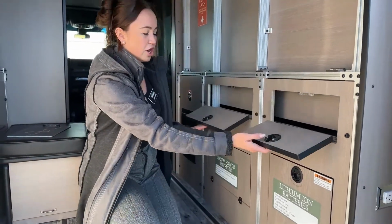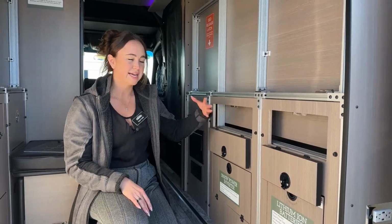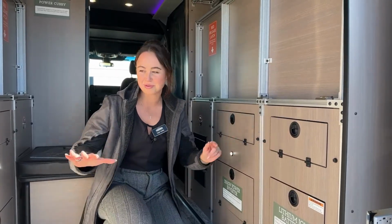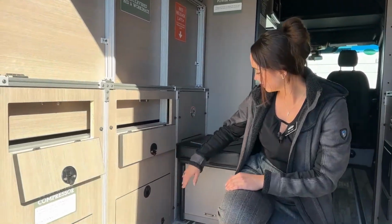And then these are not any storage, it just gives you an access point for when you do have the bed down. If anything drops behind it, it just makes it a little easier for you. But I did just want to point out, before you get too excited thinking they are cupboards, they're not. Exactly the same thing on the other side.